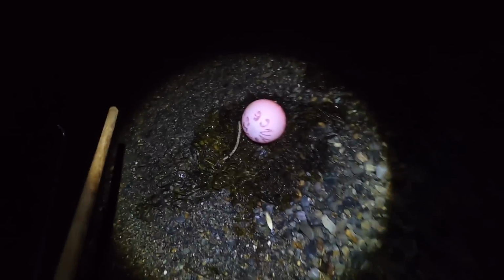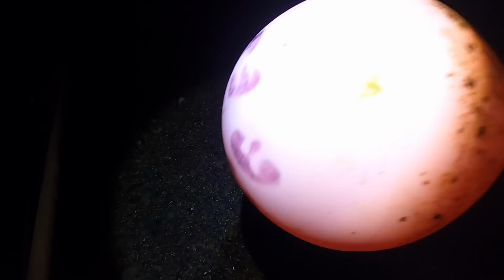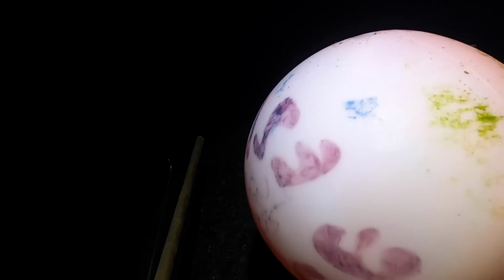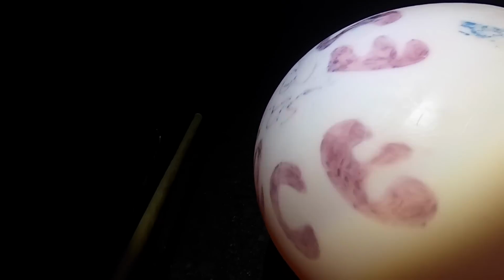First find of the night. I've just found myself a bobber. It's obviously been washed in by the tide. Decent bobber that. If that's anyone's and you want it back, get hold of me. If not, I'm going to use it for mine.